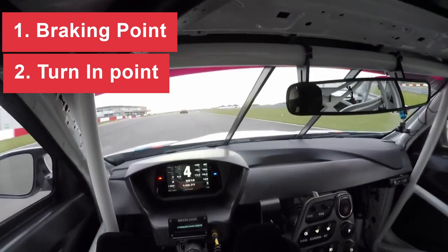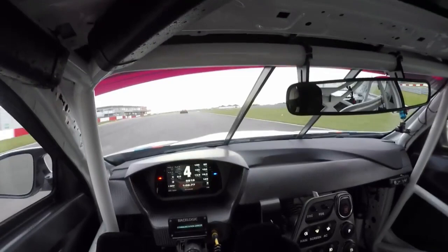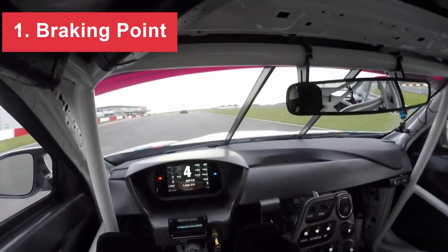Where your central vision actually needs to be focused is the apex point, and then also your exit marker as well. So those are the 4 points we need to break down for each corner. At this point, when I'm approaching the corner, I'm roughly around 200 meters from my braking point. At this point here, I will be looking to where my braking point is, which is the beginning of the curb on the right hand side. So I'm just about scouting it out in my central vision.